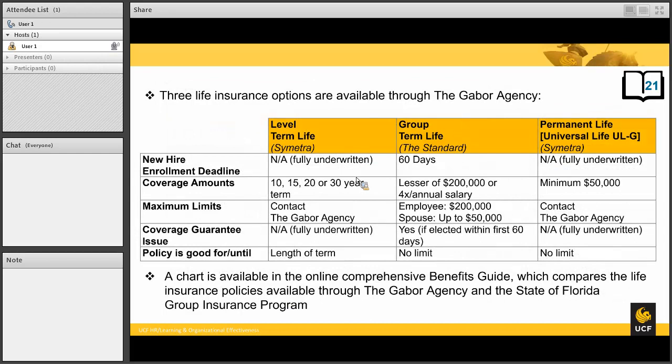This chart goes over these plans in more detail. A couple things to note with these plans is that these plans are portable. The previous life insurance plans that I spoke of through People First, Securian Financial, those plans are only available while you're working for UCF, and they term after you leave. Whereas with these Gabor life insurance policies, you do have the option to continue them through a direct bill pay with the Gabor agency.